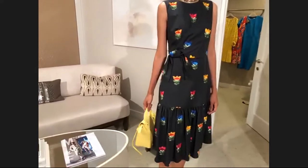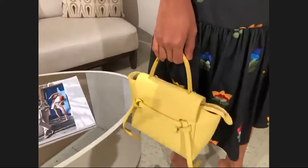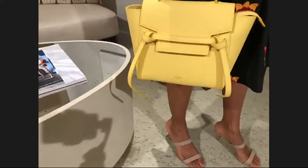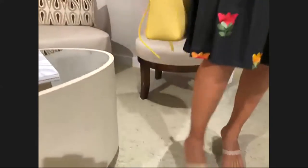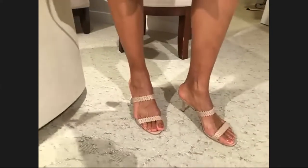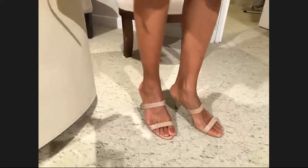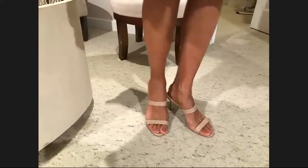And Cristobal is also wearing a Celine belt bag in that great little citron yellow. It comes in lots of colors, but this we thought was the dress. On our feet is a Manolo Blahnik leather perforated mule. This perfect nude color is versatile for the summertime. A little bit of feminine purple, but it's just easy to slip on and off.